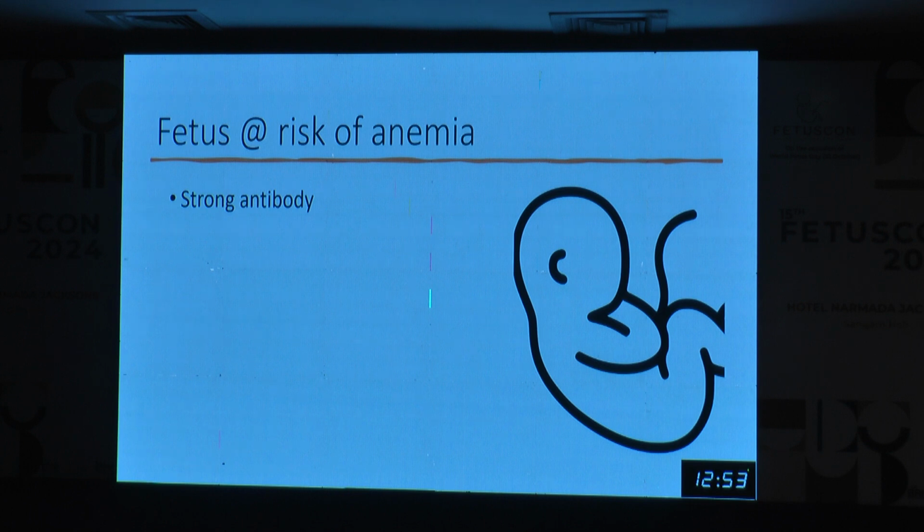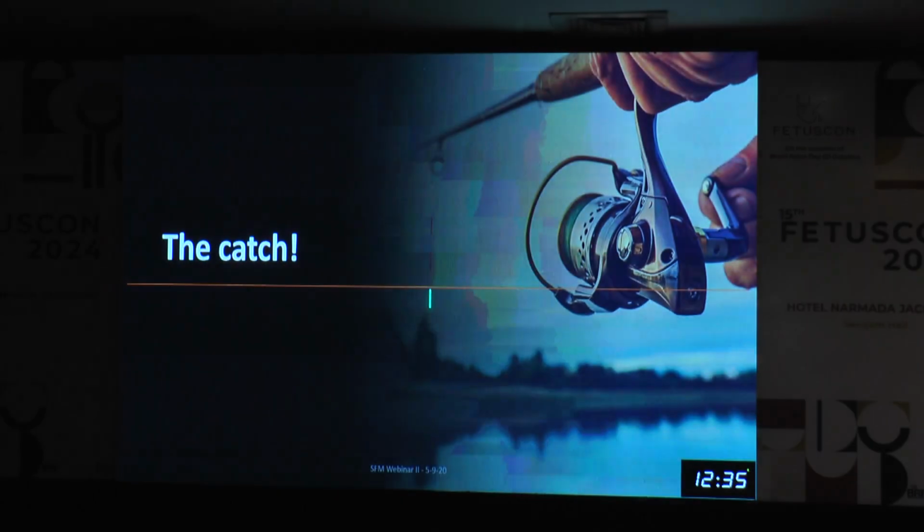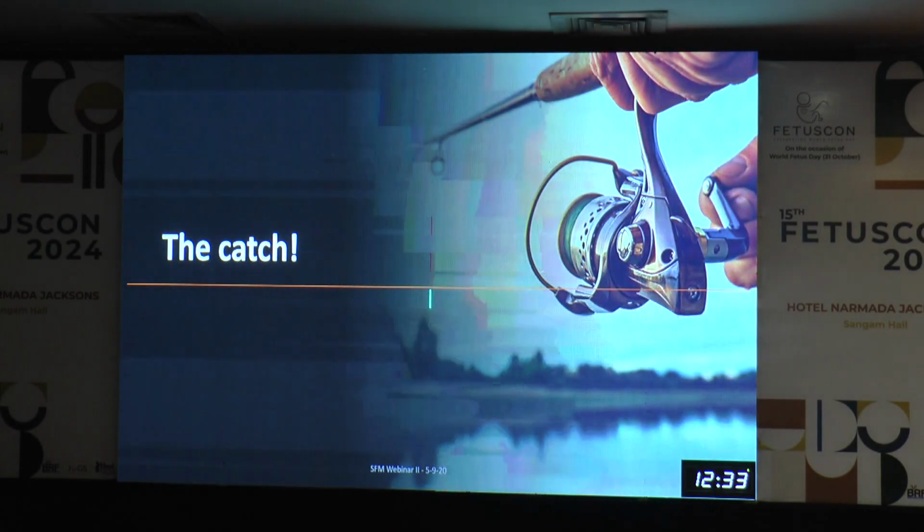Now, it's not enough that you have a strong antibody. That strong antibody should be present in a sufficient quantity to cause anemia, and that quantity is what you call critical titers. Now, this differs from lab to lab, and it is mostly 1 in 8 or 1 in 16 in most labs. Now, having said that, there's a catch here.